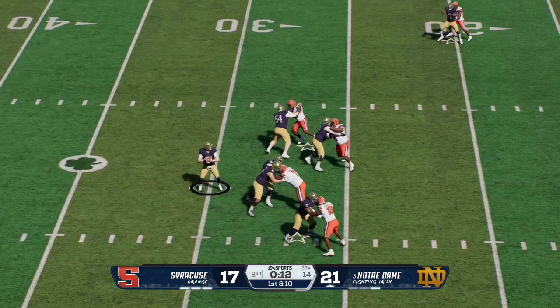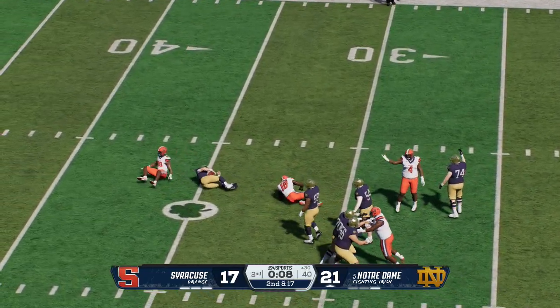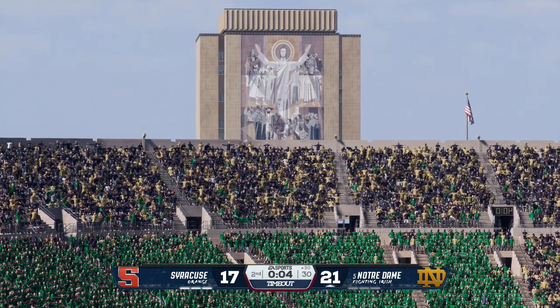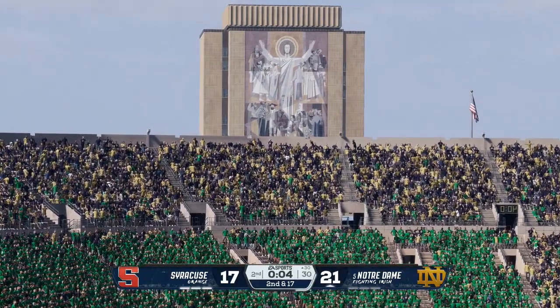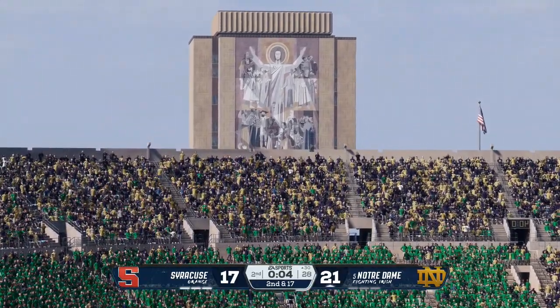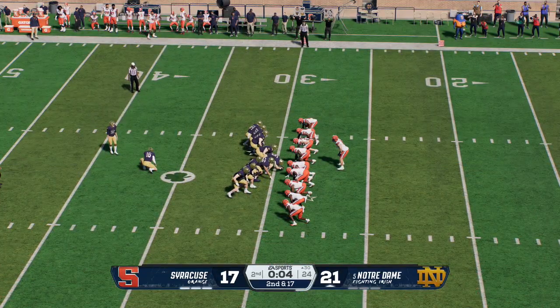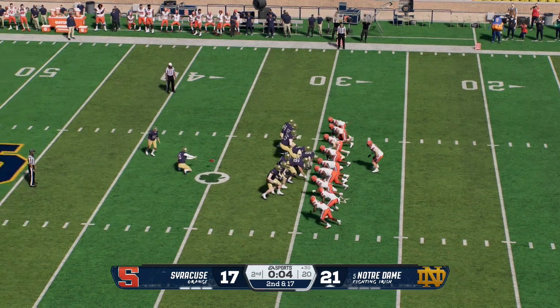Looking to throw on first down. Bringing the heat. Pressure is on the way, and the pressure has arrived, and down he goes at the 30. We've got a timeout in the waning seconds of the half, maybe a chance to get off a couple more plays. And here on 2nd down, they'll send out the field goal unit to try to get 3 before the break.